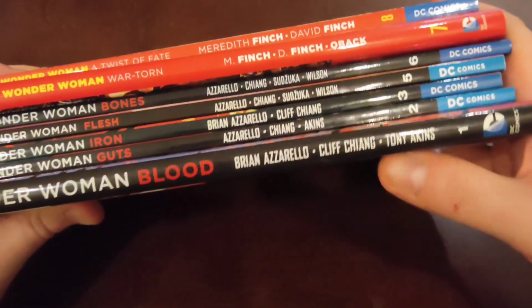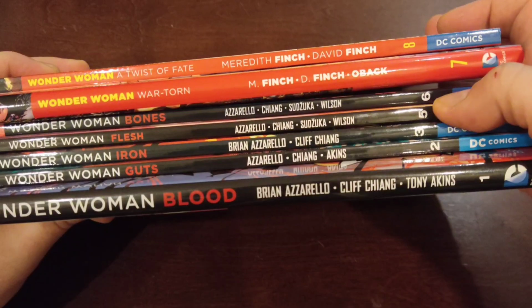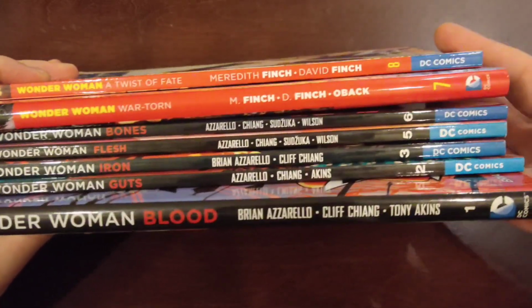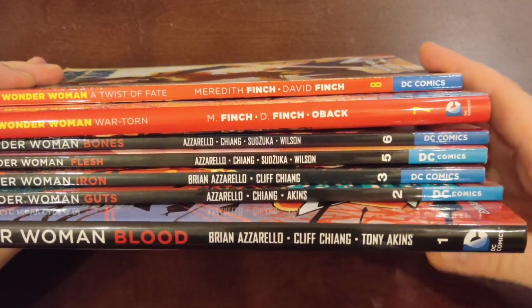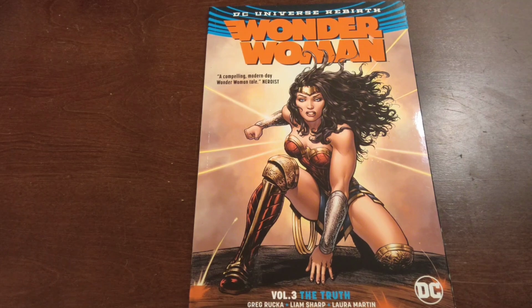Okay. I did buy the first one when it originally came out, but everything else since, with the exception of Flesh, I got that from a dear friend to the channel, Boomer the Nerd. But everything else I've got at the dollar stores. So yeah, I'm 2 volumes away from having the complete run for less than 50 bucks. So yeah, good deal.